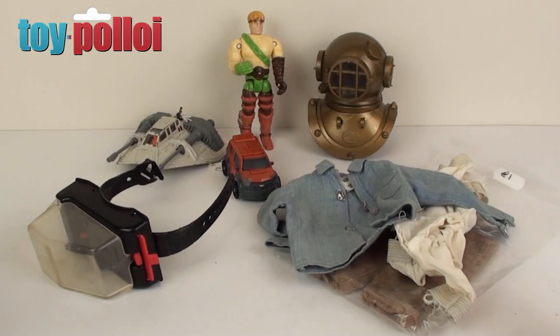So here we have all the stuff I picked up. As you can see, it wasn't a great toy fair, but it was actually a good toy fair because really all of this stuff is stuff I needed. So I'm always pleased when I find bits that I need rather than just buying extra bits that I like but don't have any use for. These are all things I need for current projects or current collections that I'm working on.